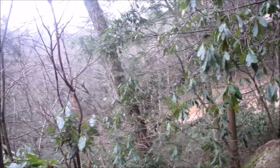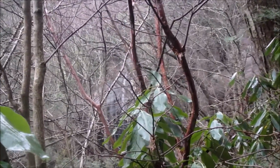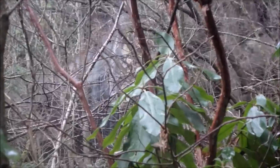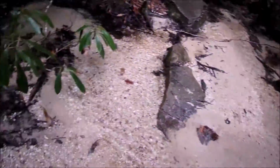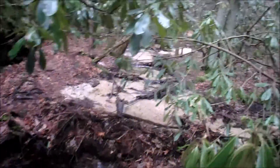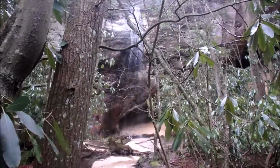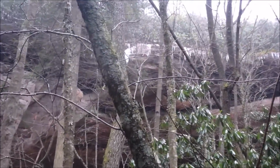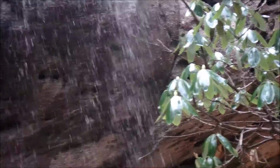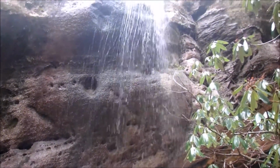The first peek at Sand Cave, the waterfall over there. Kind of see what the bed of the creek is filled with, the sand. It's washing away from over there. A little better view of the waterfall. Look at those icicles up on the ledge up there. The rain might have messed up the views from the overlook, but probably added to the waterfall.